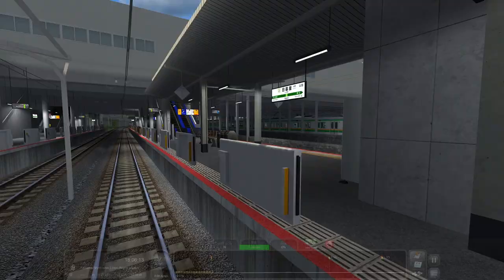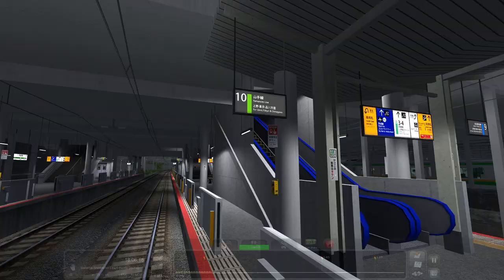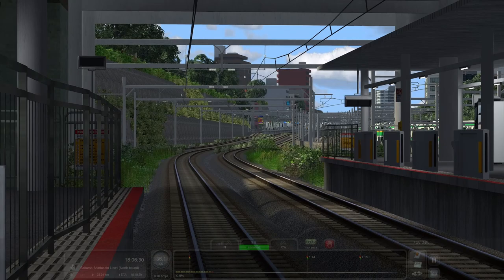This is one of the metro stations here. It's got the safety doors, which look cool. Very neat. Got signs everywhere. And it's like legit stuff. The Yamanote line. It's not just generic, if you will. But some of the scenes off this line, man, just looking out that way, this looks really incredible.